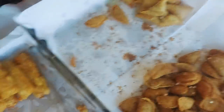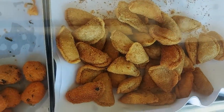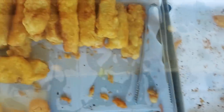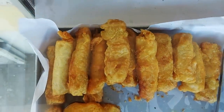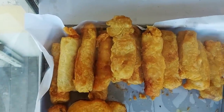These are gâteau piment. Those are samosas. Samosa. I have no idea what that is. Half moon cheese. Cheese. And Hakien. Cheese Hakien. Okay. Wow. Thank you. How much is cheese Hakien? 20 rupees. 20 rupees for a cheese Hakien.